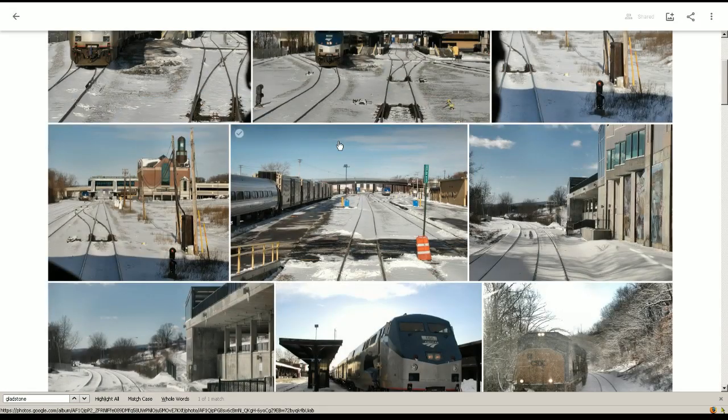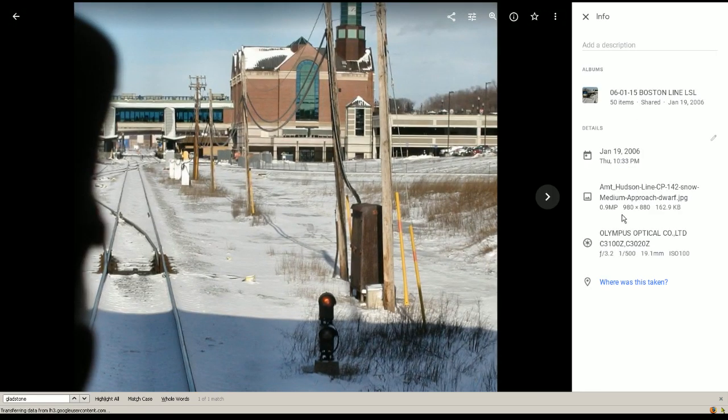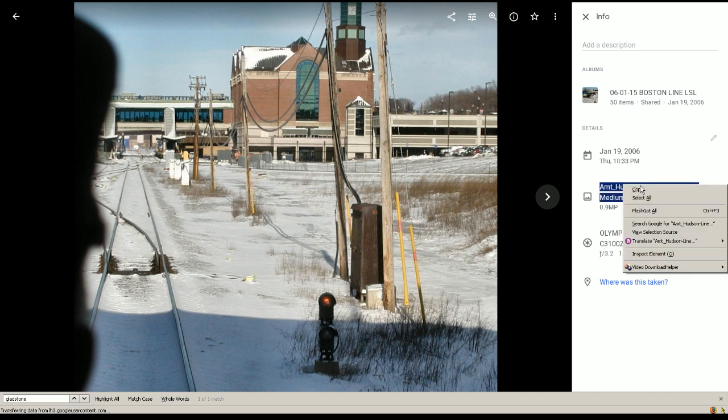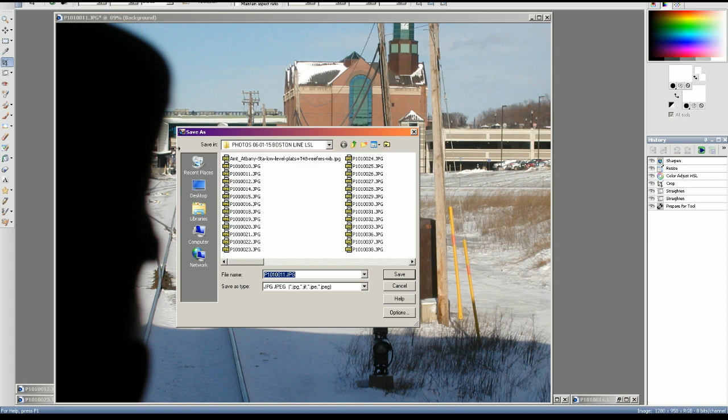So here we have a medium approach on the Dwarf. Oh man, this is another bad name. So let's see what I can call this. I'm not sure which track this is. I think it's track 1. Westbound, or it's northbound. Northbound, track 1, Dwarf, medium approach.